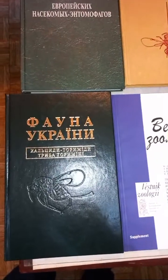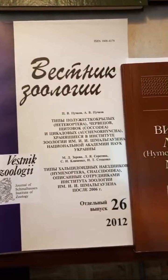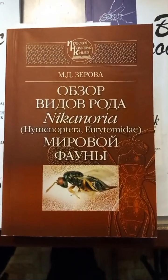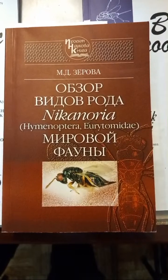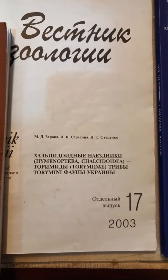This is Fauna of Ukraine, Torymidae, tribe Torymidae, a book of Dr. Zerova. This is a publication about type material which is stored in our collection. Another volume also about type material in the Institute of Zoology of the National Academy of Sciences of Ukraine. A book reviewing species of the genus Nicanorrhea, of world fauna, of family Eurytomidae by Dr. Zerova. This is a publication about the Torymidae family, for the fauna of Ukraine.